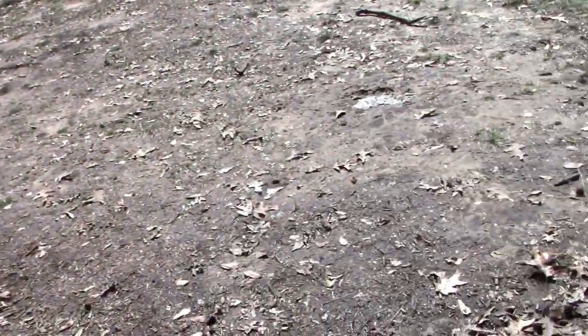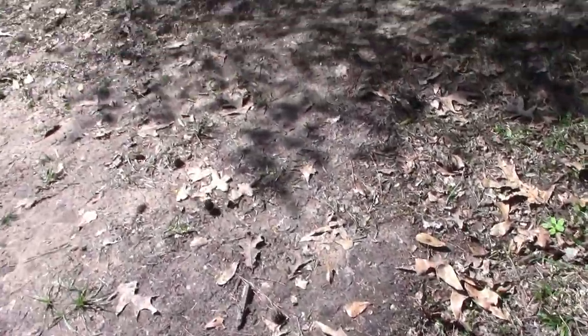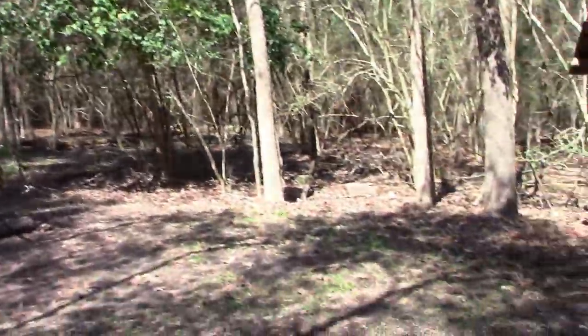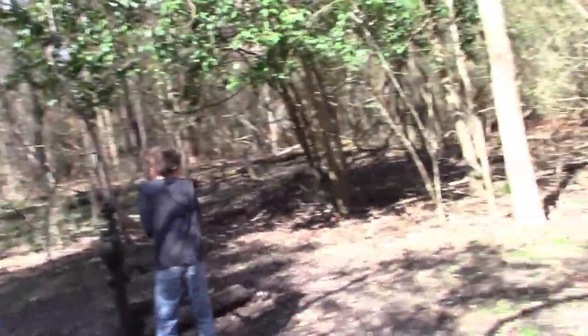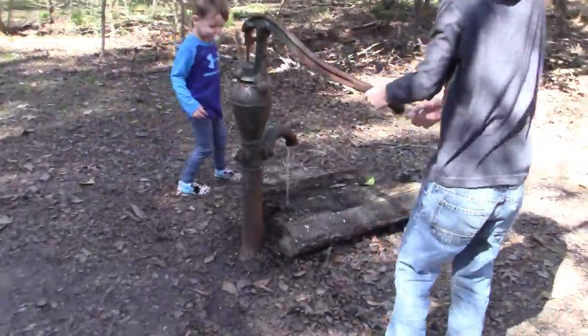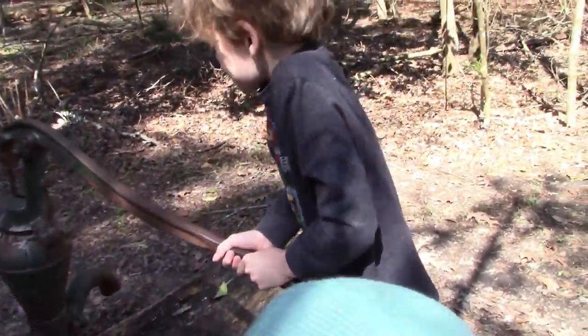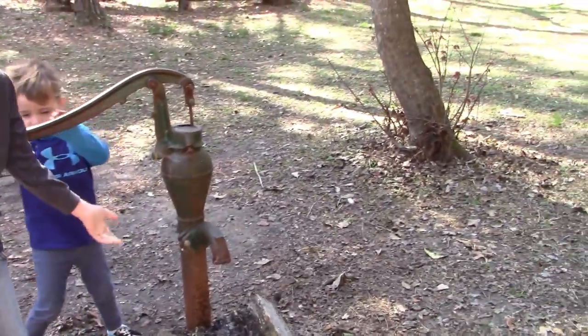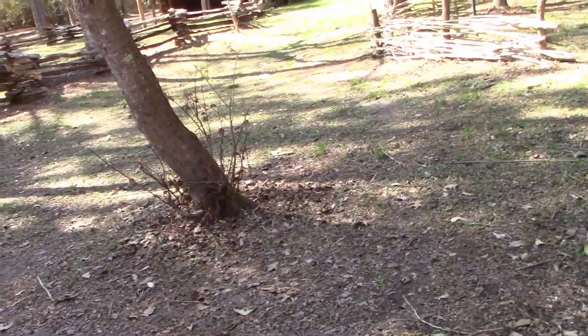Do you guys see how they made the houses? They put mud in between the logs to get stuff to stay. That's what I was trying to tell you. Mama, I think that's how beavers get stuff to stay. Yeah, that's what Grandma just said. That's how they took their baths. They put like a bucket there. Oh, they got the water.